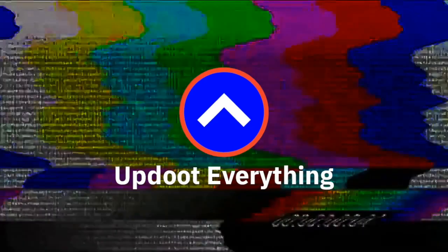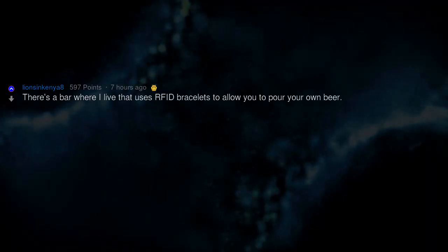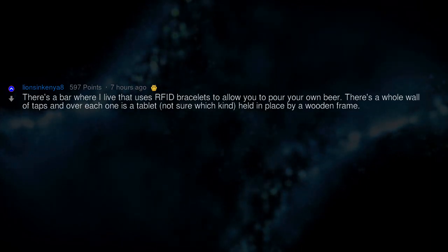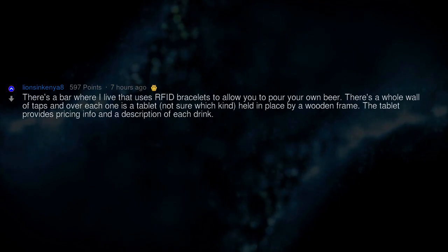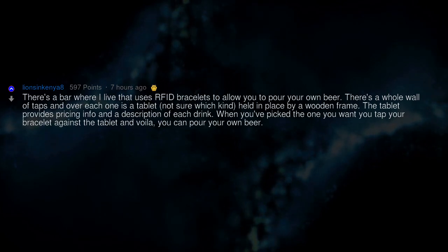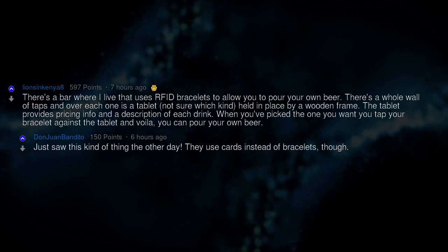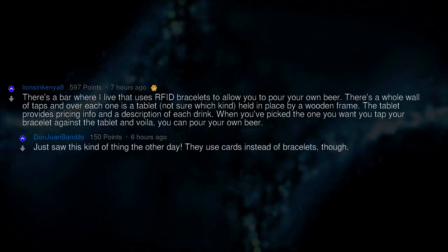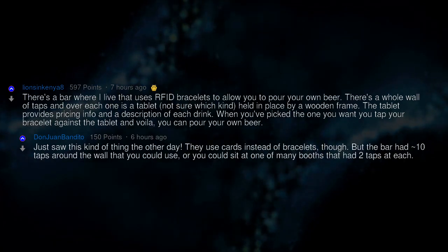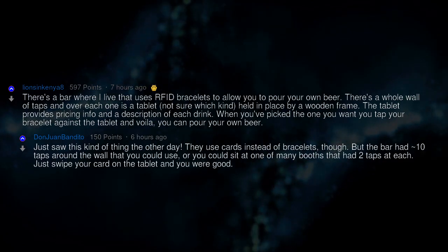Laborious as heck. There's a bar where I live that uses RFID bracelets to allow you to pour your own beer. There's a whole wall of taps and over each one is a tablet, not sure which kind, held in place by a wooden frame. The tablet provides pricing info and a description of each drink. When you've picked the one you want, you tap your bracelet against the tablet and voila, you can pour your own beer. Just saw this kind of thing the other day. They use cards instead of bracelets, though. But the bar had 10 taps around the wall that you could use, or you could sit at one of many booths that had 2 taps at each. Just swipe your card on the tablet and you are good.